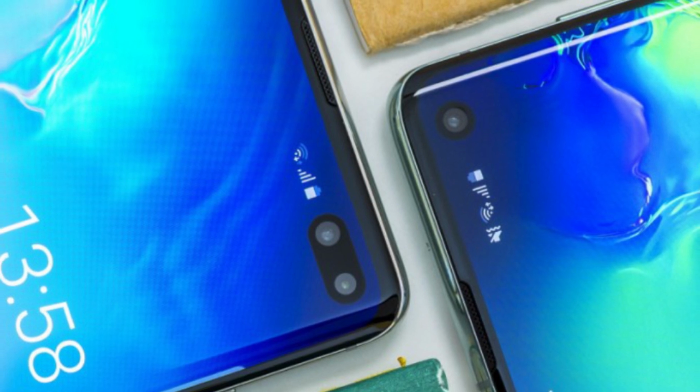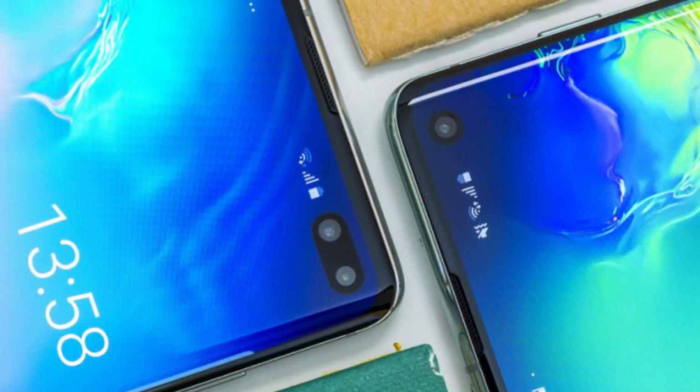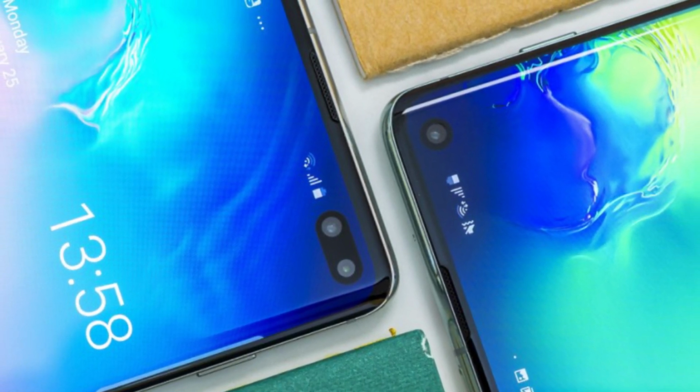So for now, you and I will still continue being at the mercy of Samsung unless some other company comes up with a better idea to produce super quality OLED panels like Samsung can do.